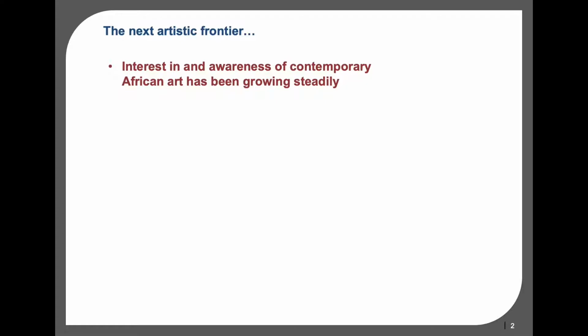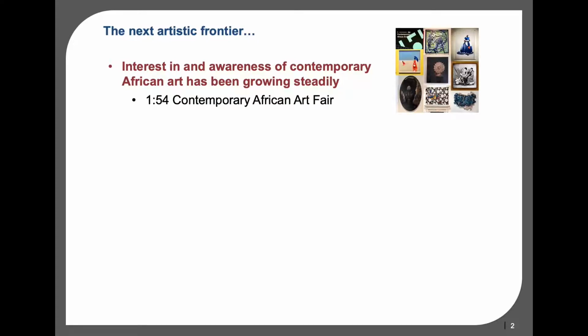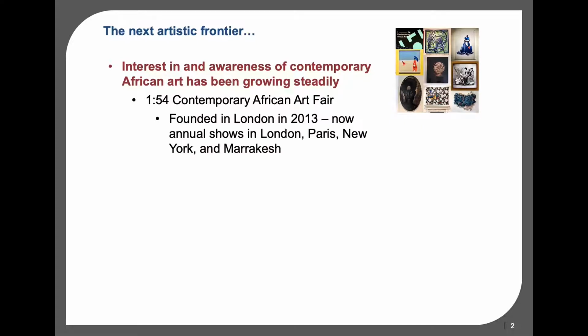Interest in and awareness of contemporary African art has been growing steadily over the past decade, as shown by the launch and growth of the 1-54 Contemporary African Art Fair. The 54 in 1-54 references the 54 countries on the African continent. The show was founded in London in 2013 to run alongside Frieze as the first art fair dedicated to showcasing African contemporary art. 1-54 is now a key part of the global art scene, with 4 annual shows around the world in London, Paris, New York, and Marrakesh.